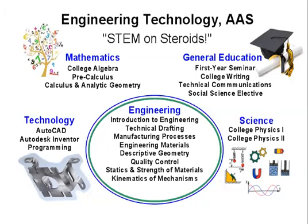In Intro to Engineering, we cover just an introduction to certain topics like heat transfer and fluid mechanics. Then in the rest of the program, we get into much more detail with it. There's a technical drafting component. We study the various manufacturing processes that engineers have to be familiar with, and indeed, some of them actually help design. Engineering materials are at the heart of any engineering project. Descriptive geometry is very important. It helps you to understand orthographic projection very well.